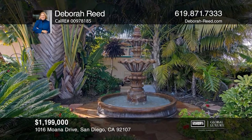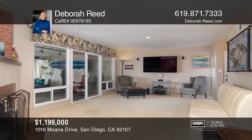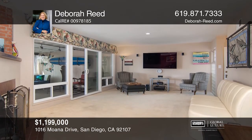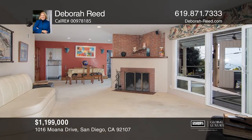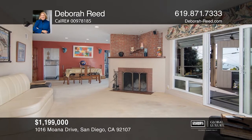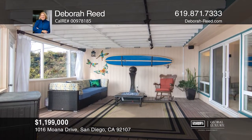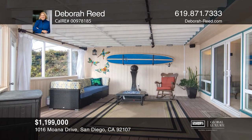Enjoy sunsets over the Pacific Ocean while the scent of ocean breezes mingles with the smell of wood smoke from the large fireplace in the living room. The living room, dining room, kitchen, and the expansive glass-enclosed viewing deck all have ocean views. The kitchen has granite counters and stainless steel appliances.